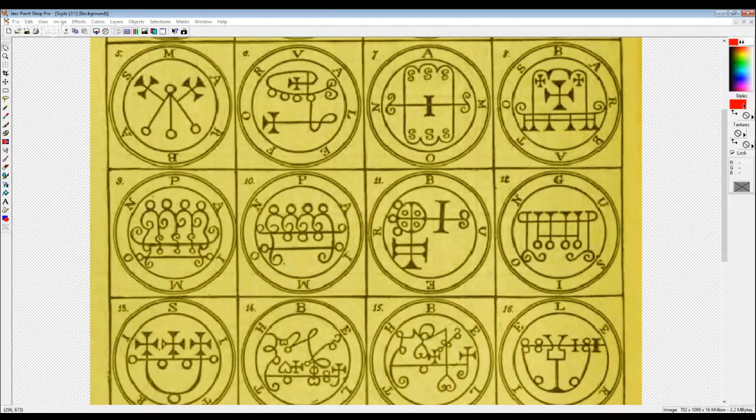Okay, so shall we go on to Paimon? Yeah, let's continue. Paimon is another king. They say that he is more obedient to Lucifer than any other king. Mind you, Lucifer is the bearer of light. He has 200 legions that he rules over.